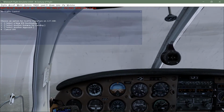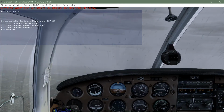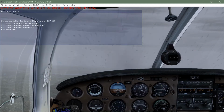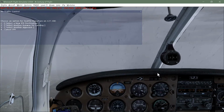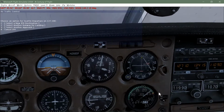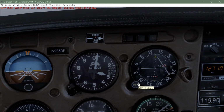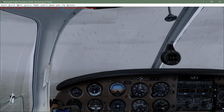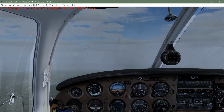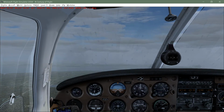Alright, there's heading 070. Well, hold on. I overshot it just a little. Alright, so I'm looking at the approach plate, and the exact heading for the runway is actually 135. On the approach plate, it's actually runway 14 right. This is so old, and I don't have updated scenery for Boeing Field, so it still has the old runway number, but the heading will be the same.